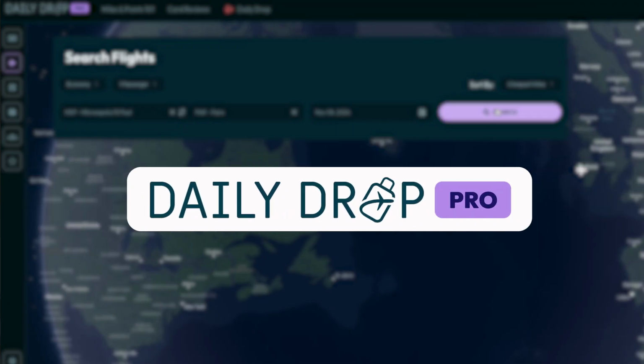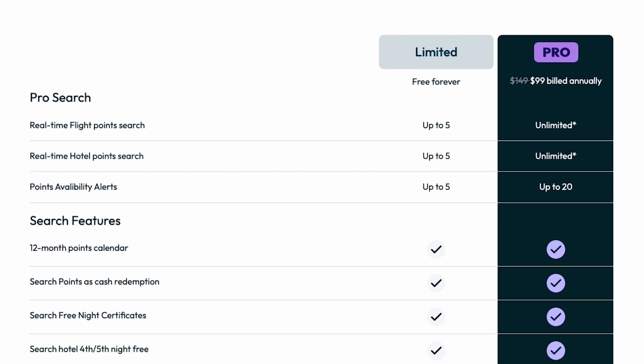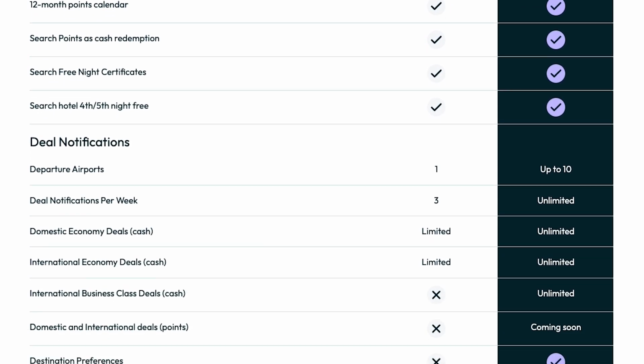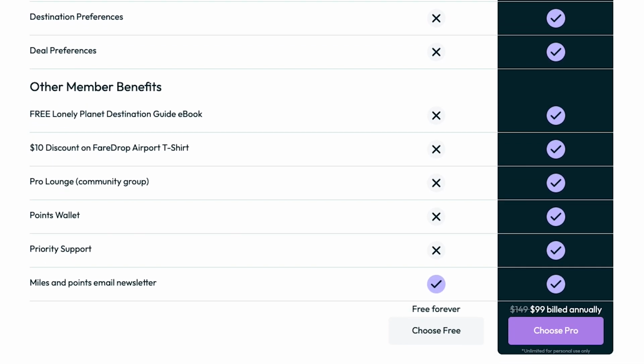Let's talk pricing quick. They do have a free version that will allow you to try out some of the features, which can be a great place to start. But to get the full use of all the features, you are going to want to invest in the Pro version, which is $149 for the year, which comes out to be a little over $12 per month.